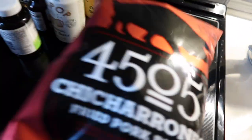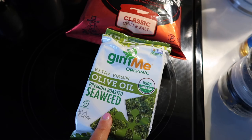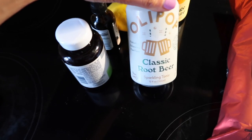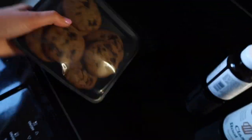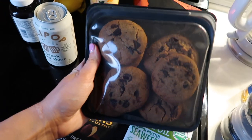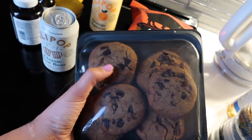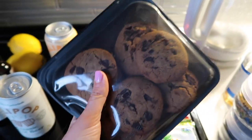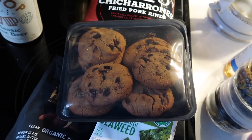For snacks, I have chicharrones, I have seaweed snacks, and I have the Who chocolate hunks. For a little treat, I also have classic root beer Olipop, orange squeeze Olipop, and then I made these grain-free vegan paleo cookies last night from Cappello's. This is my favorite cookie dough company. It's so freaking good, and I like sharing them with my crew, so I pack a little bag of that.